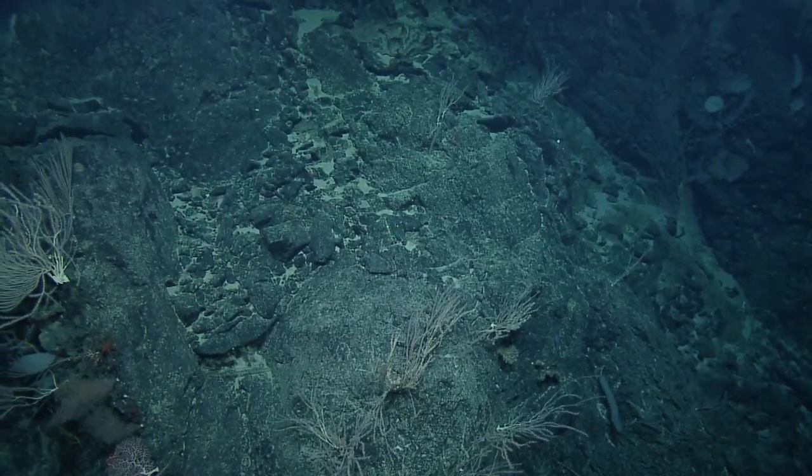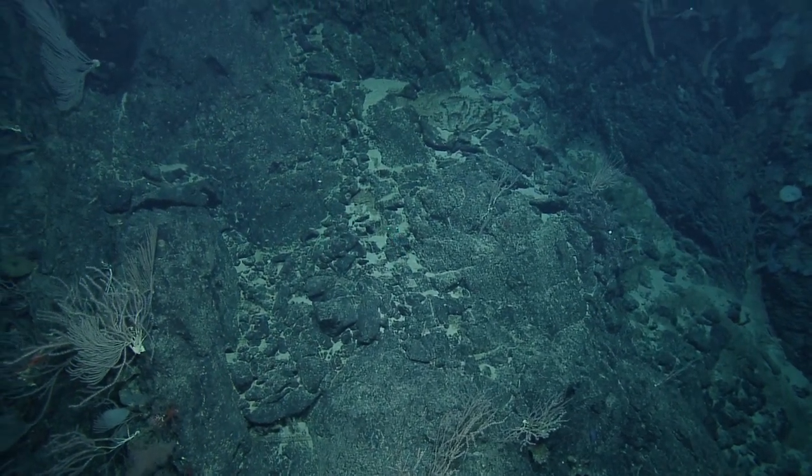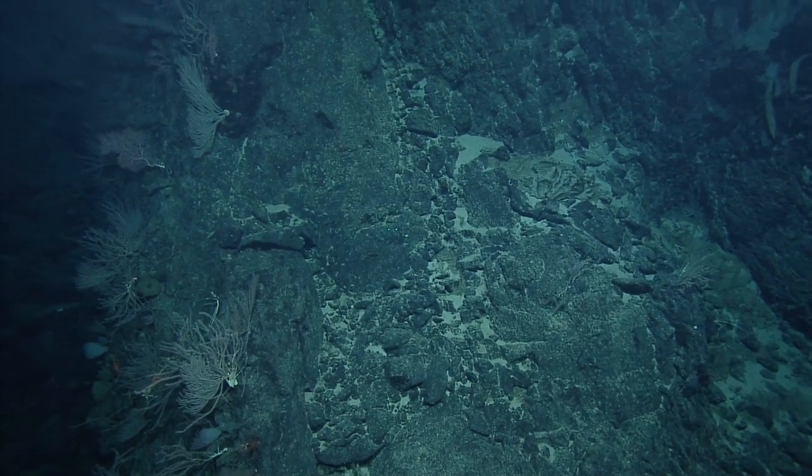Please do a move 10 meters bearing 270. And the speed you've been doing the moves at is very nice, 0.2 knots.